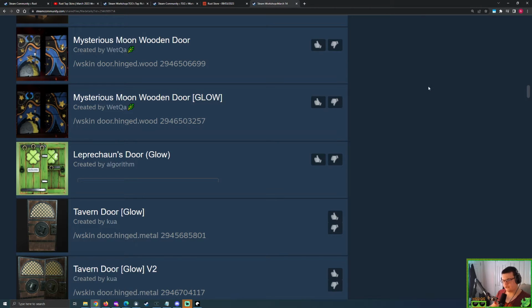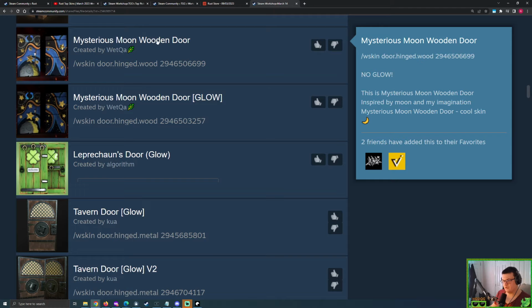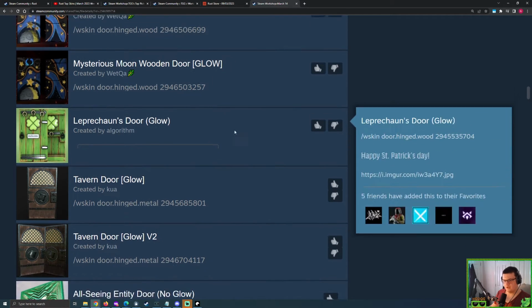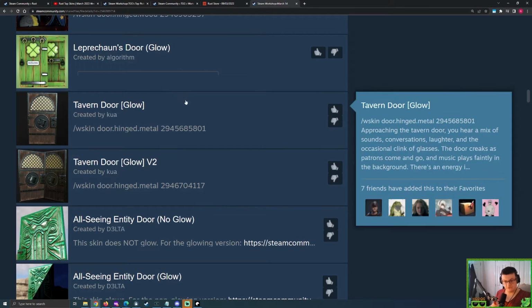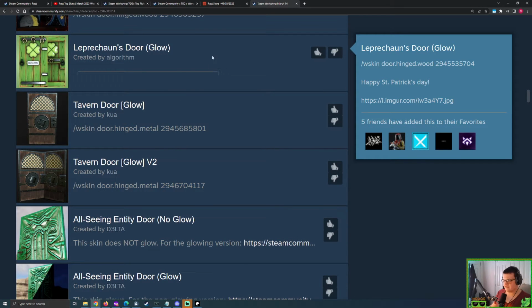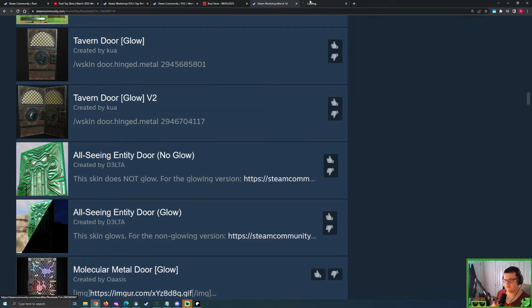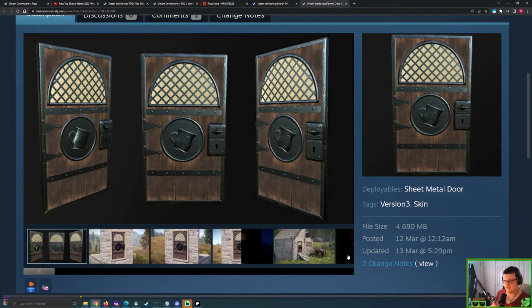Starting off with the wooden doors, we have Wet QA's Mysterious Moon wooden door. And then we have Mysterious Moon wooden door that glows. Wow. Then we have a Leprechaun's door. As we've already pointed out, St. Patrick's Day is apparently this week, so of course loads of people are making some St. Patrick's Day themed skins. Very nice, Mr. Algorithm. We've got Kua here making a fairly cool looking tavern door. We actually had a quick look at this just a few days ago. Very stylish. In fact, I'll give it a real quick peek because I really do like the idea that he made here.